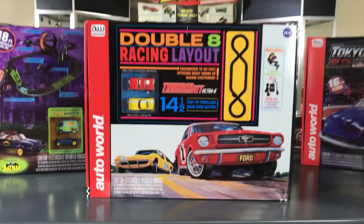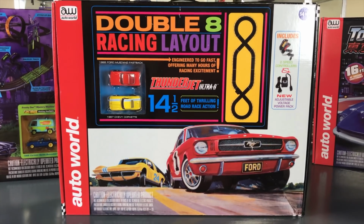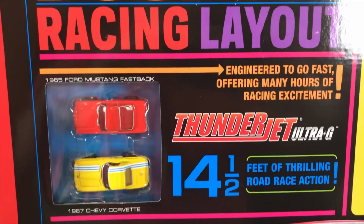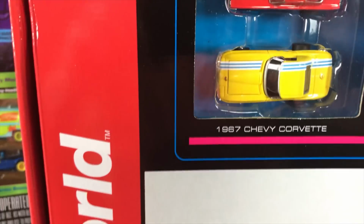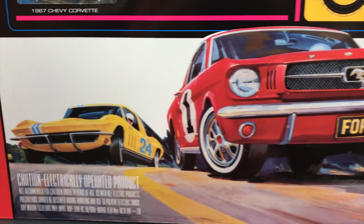Jumping into a totally different set. This is the 88 Racing Layout Thunderjet set. This is a 14.5-foot set, and this is a callback set to old slot car sets from the 60s and 70s. So that classic style 88 layout. Got that 1965 Ford Mustang Fastback in red there. The 1967 Chevy Corvette in yellow with the striping on it.